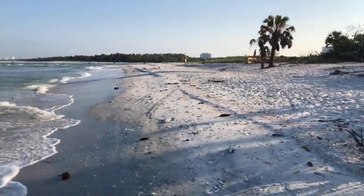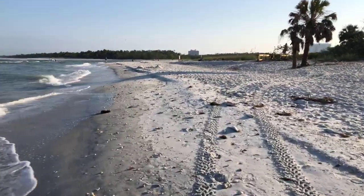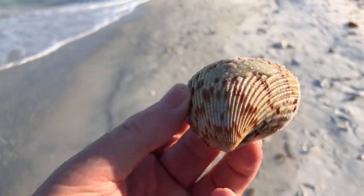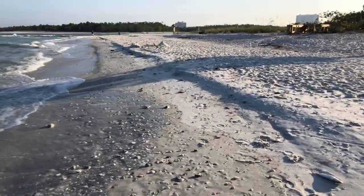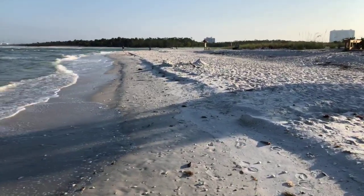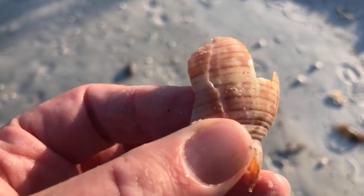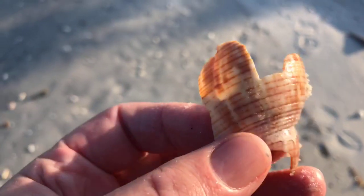There's Wiggins Pass, the north end of Delnor-Wiggins Pass State Park. Well, I saw quite a few nice cockle shells on the beach this morning. That's a nice one. I haven't seen any shark eyes or whelks. Not even broken shark eyes. Moon shells. There's a piece of abandoned tulip shell. Beautiful shells when you find them, abandoned tulips. You have to use your imagination. That's just a piece of one.